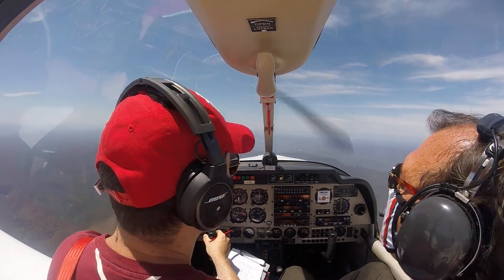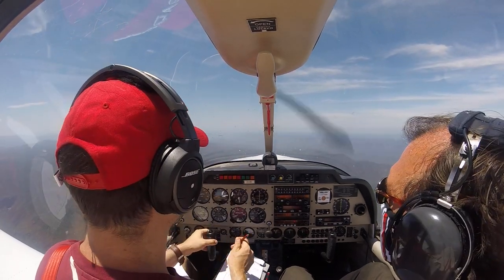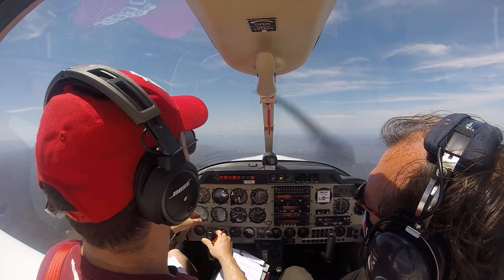Traffic in the Maria area, Alpha Alpha X-rays on climb, flew 5000, up to flight level 150 for parachute off the Maria.